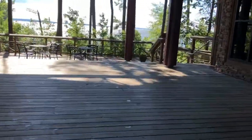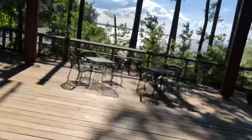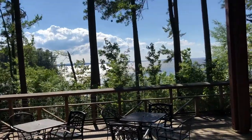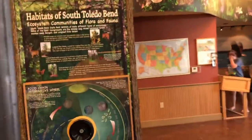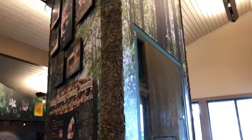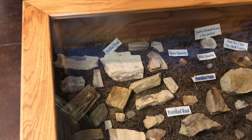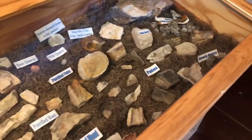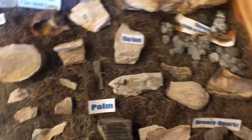Toledo Bend Visitor Center. The journey to Toledo Bend. Historic Sabine Parish. That's wood. Purified wood. Petrified. Petrified. Not purified. You're right, baby. Daddy said that wrong. Thanks for correcting me. Hello? That's pretty cool.